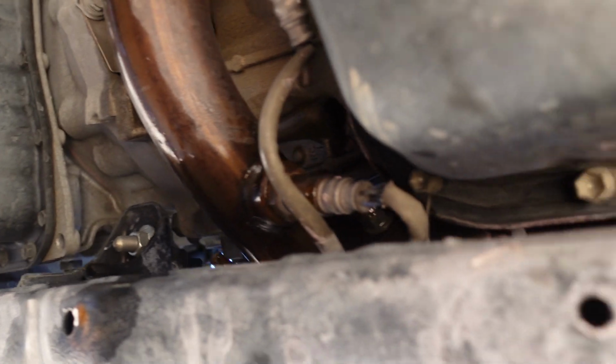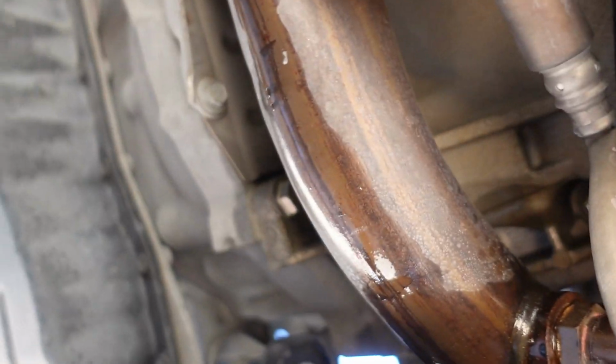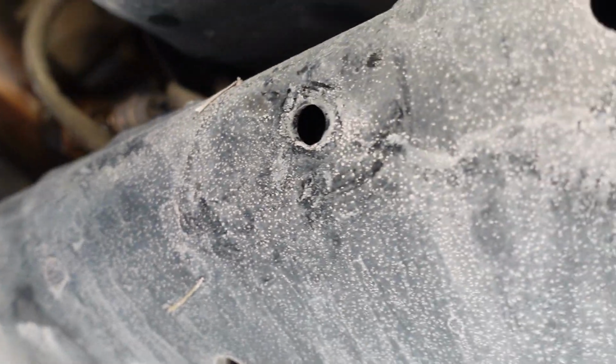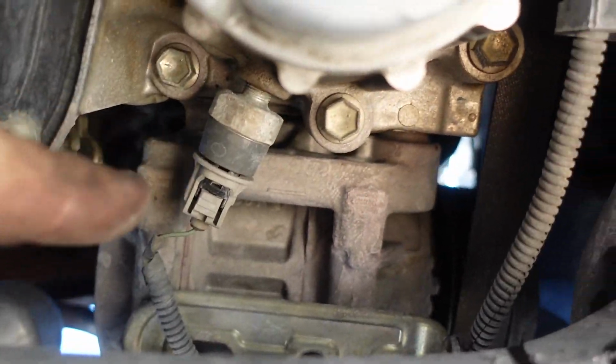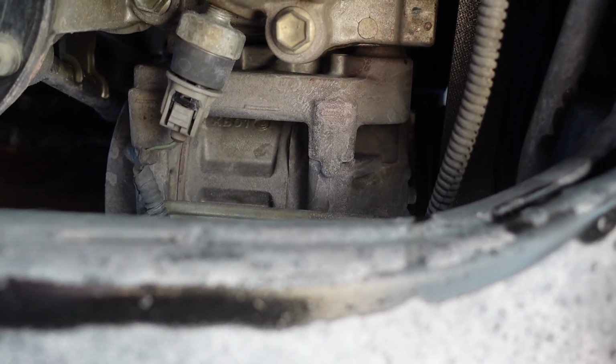So everything under here looks good. We're going to drain the fluid since we're here, transmission and oil, and about the only thing left really is, I just unplugged the oxygen sensors. I'm going to see if I can figure out how to get this air conditioner compressor off. I need to take the belt off, I guess, to do that.